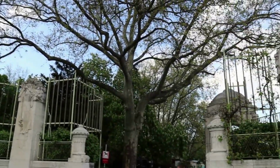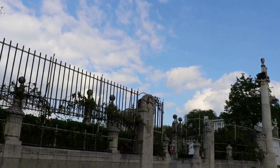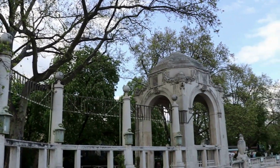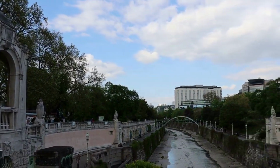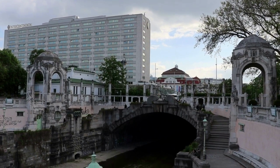Here's an entrance to the Stadtpark, perhaps the most famous park in Vienna, as it has some monuments to composers. The Stadtpark was the first public park in Vienna. It was created after the demolition of the city walls and their replacement with the Ringstrasse in the mid-19th century.